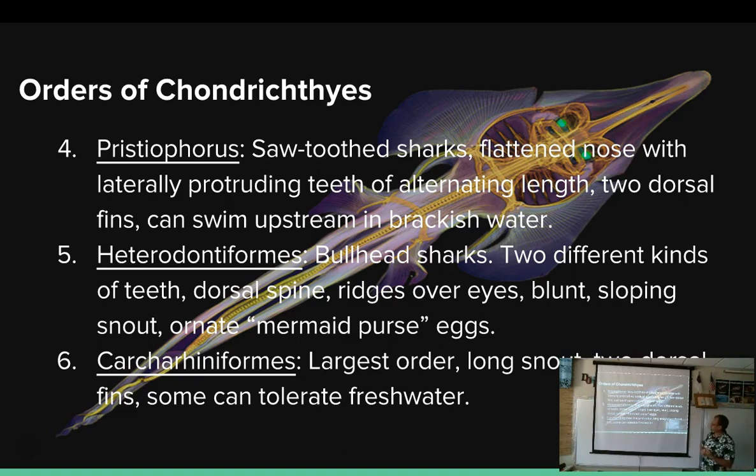They have big ridges over their eyes, blunt sloping snout. It looks like they ran into a glass door. But their eggs are gorgeous. If you ever see these guys' eggs laying around, the eggs have been called mermaid purses because they're so pretty to look at. I'll show you some pictures.